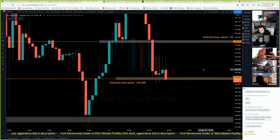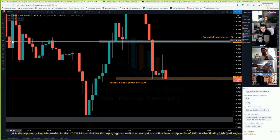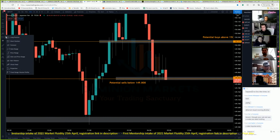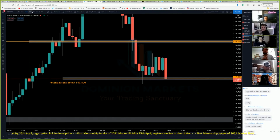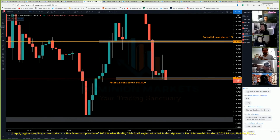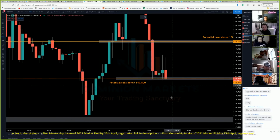I will say the 4-hour looks nice, but I will be looking for anything closing below that area you have marked right there, 149.800. I'll be looking for sales below that area, but I will need a 15-minute candle closing below that area, and then the next candle giving me a retest to the previous 15-minute, and then the moment it starts breaking that area, it's going to be a nice move to retest support.